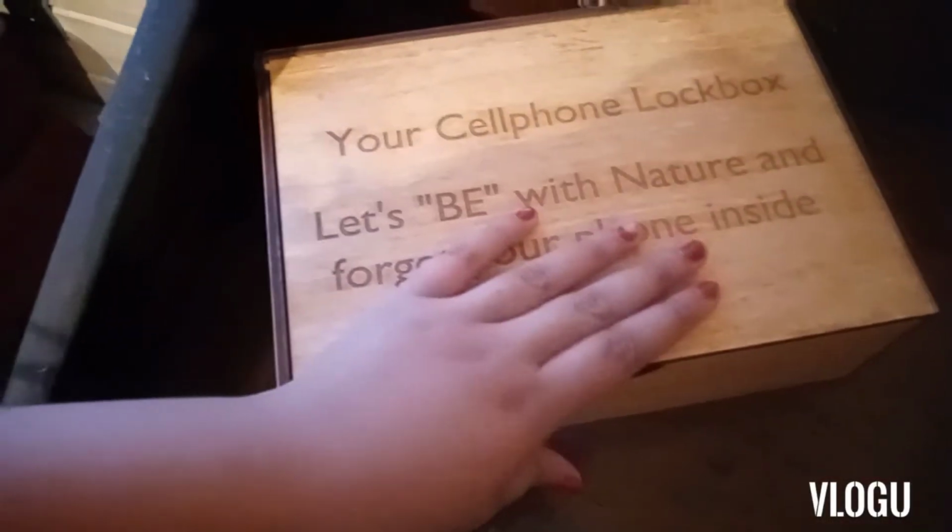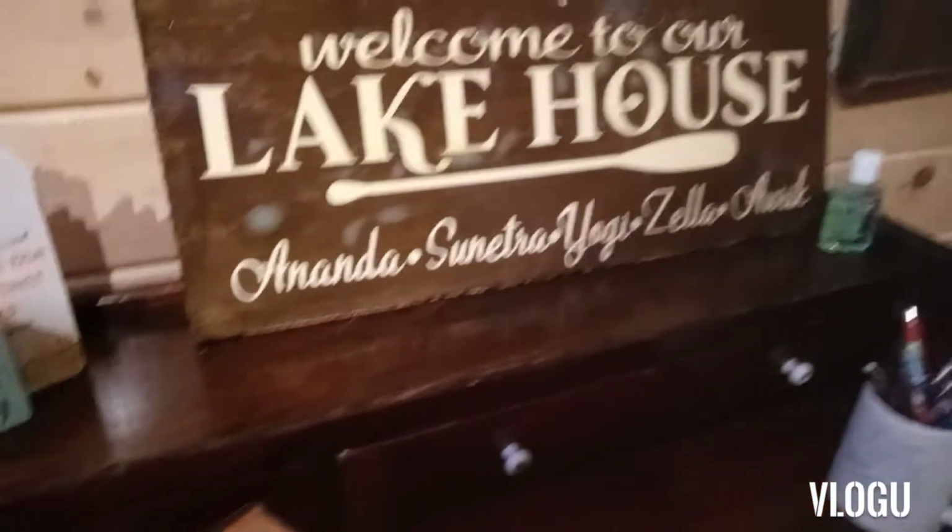Your cell phone lockbox. And look at this book. It's a little book called When the Elephant Walks. Oh, my gosh. Okay, When the Elephant Walks. And then we have something cute up there. And then we have a big TV. This TV is amazing. And you can also change colors on this, which we don't know how to do.